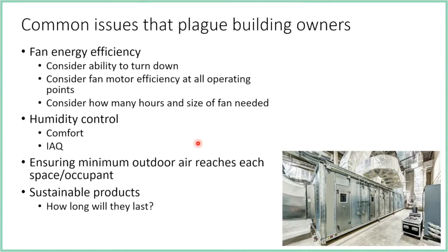You may or may not have been to a building, but I've been in many buildings where fans have hit surge, and that's that whoomp, whoomp, whoomp noise you hear. And that means the fan isn't acting effectively. It's not actually changing the air coming in into a velocity pressure that can be delivered to the space. It's really just feeding on itself. As a result, being able to look at where that fan is, having it be able to turn down efficiently so that you can operate throughout the entire envelope of the entire year, would be a key area to focus on.